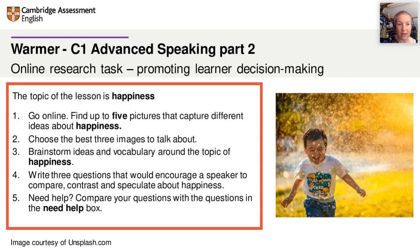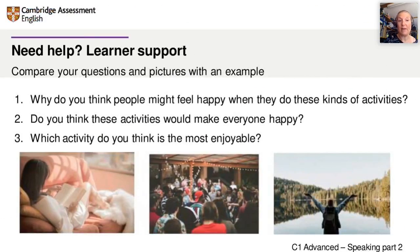However, we also know that it's not easy to write assessment questions. We really, really appreciate that. So it may be very difficult for them to write questions that they can use to engage in the long term. So we've created for them the need help box. So here we have the learner support, and we encourage learners to compare their questions and their pictures with an example taken from the Cambridge C1 Advanced exam.